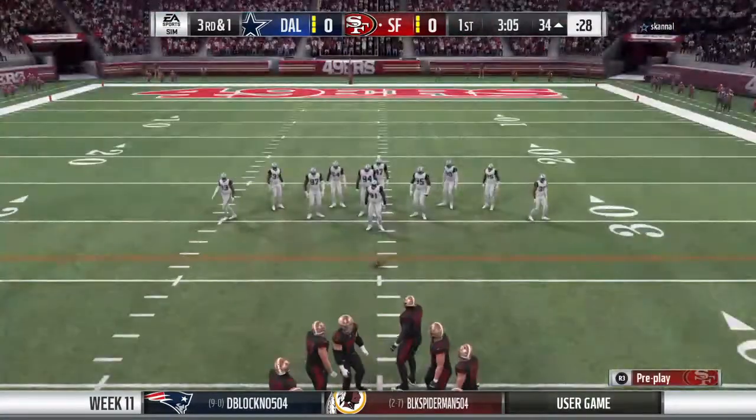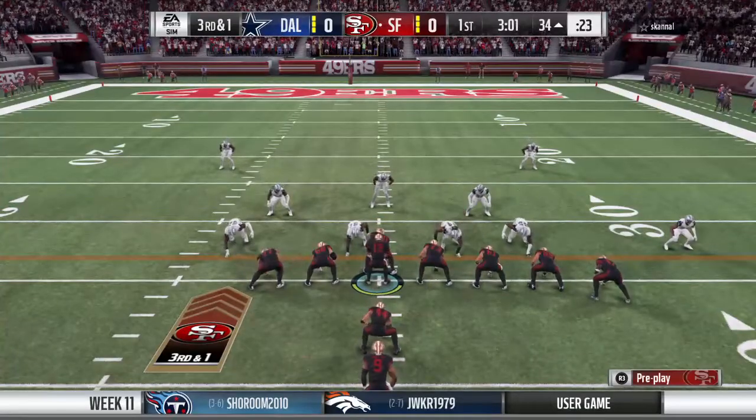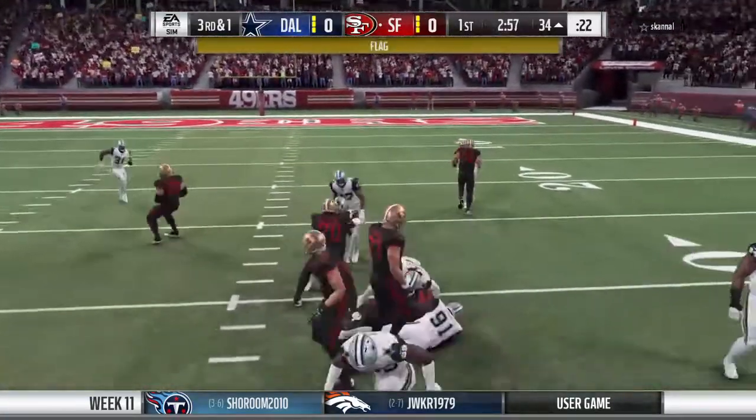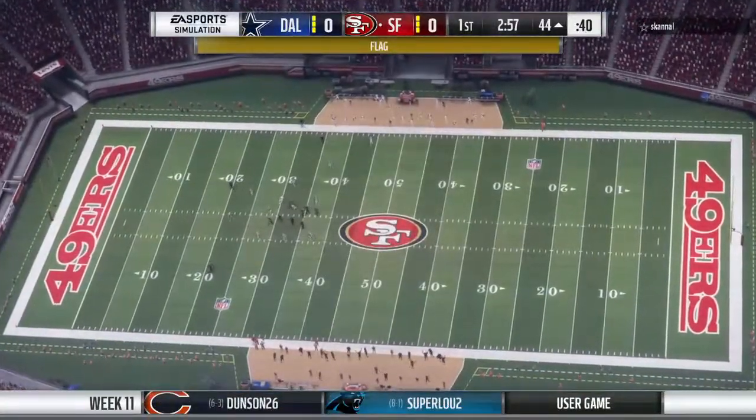And this will be play number 8 of the opening drive. It's 3rd and short. They'll try and run for it. This is Juszczyk. So on the big tight end, holding.